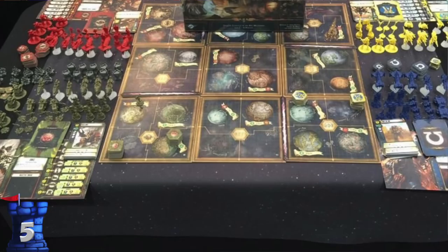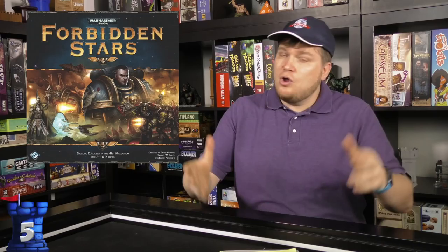I'm always sad that this game, we're never going to see an expansion for it, which is unfortunate. But I like this one a lot. It lets you take a macro look at the 40K universe, not just the little battles, but pulling all the way back. Really cool game.